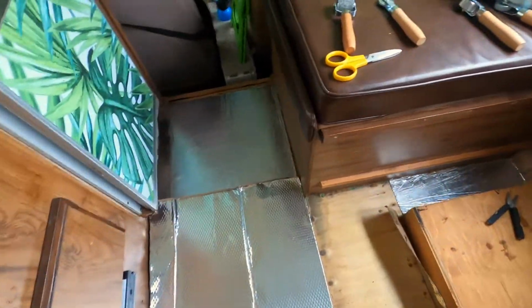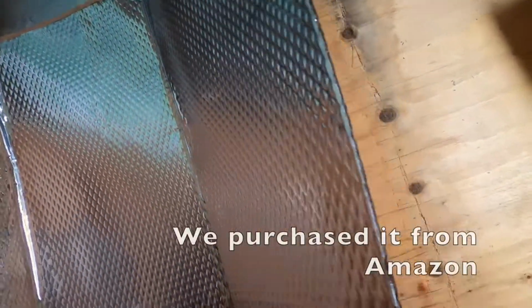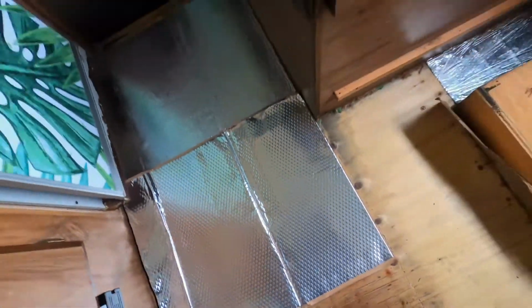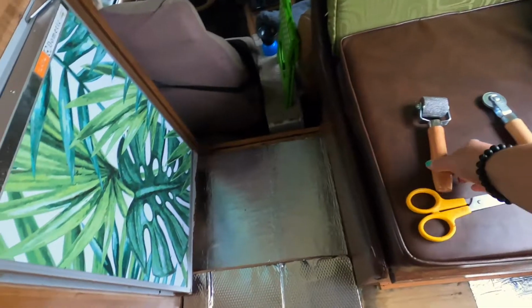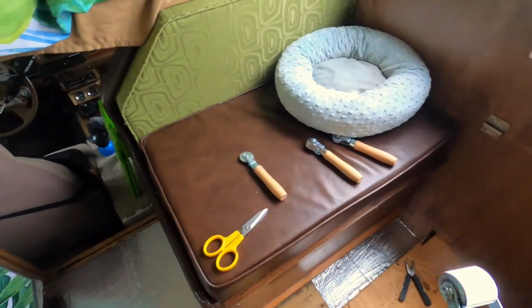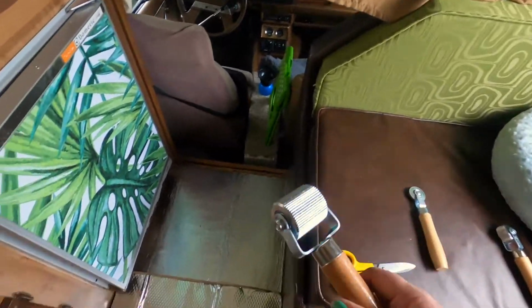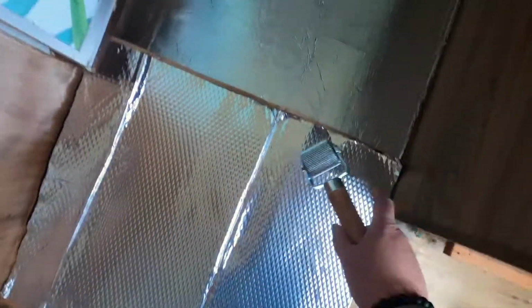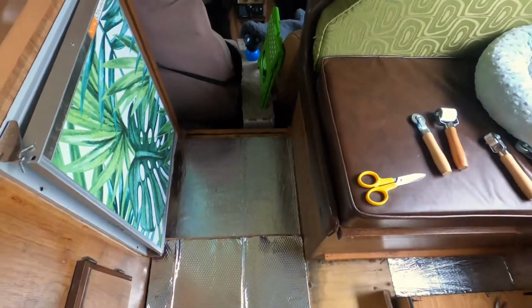So the product is very easy to use. It's metal based. It's got an adhesive backing on it that just peels and sticks. I highly recommend you order these. There's a whole kit of them. Jeremy ordered like 5, which is awesome. Then once it's stuck down, you just roll it until it's stuck and it looks something like that, and then you're good to go.